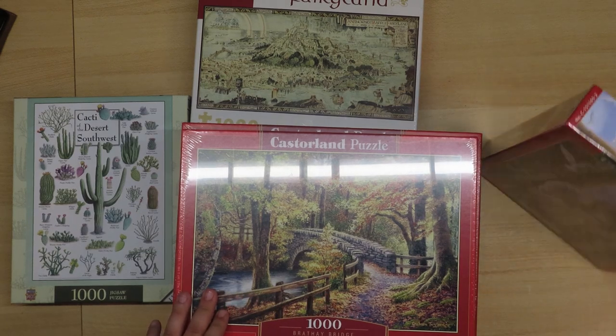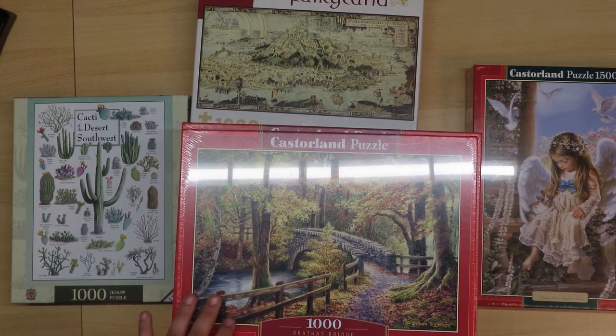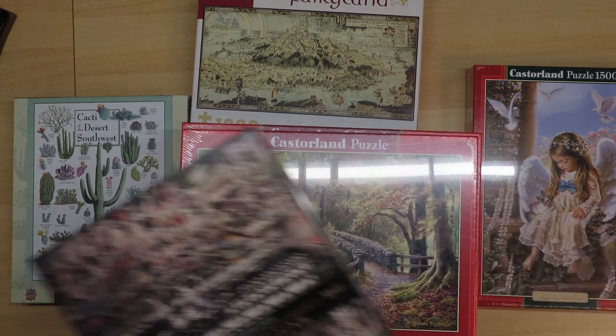Here are the Castorland ones, the Waterloo.